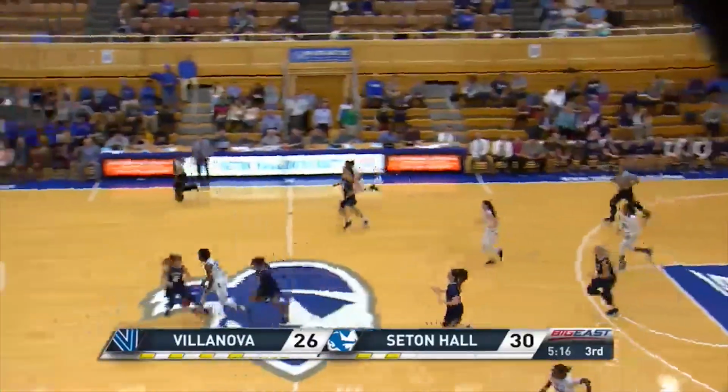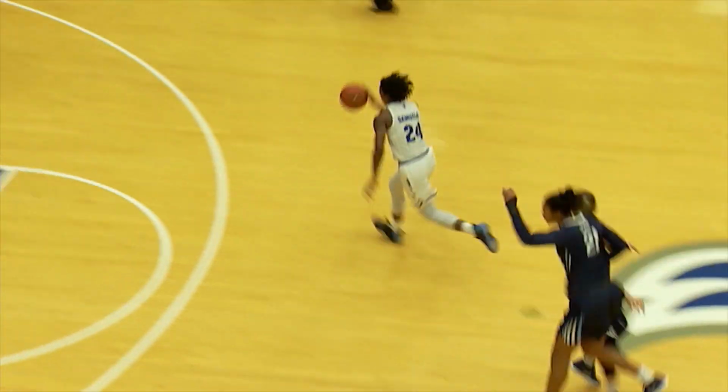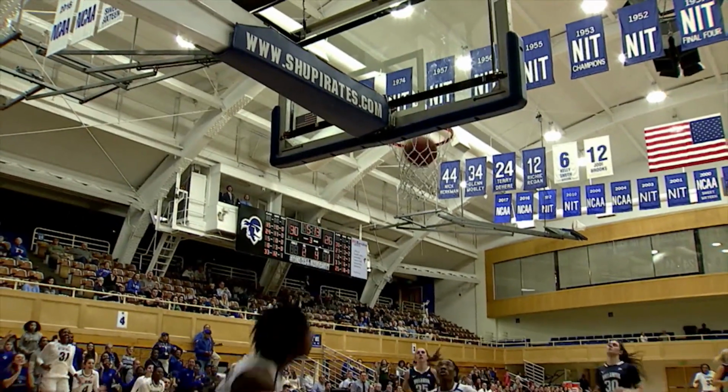Number 2, Shadeen Samuels. Woohoo! Between the legs. Check it out from the Seton Hall great. What a nice crossover. Oh my goodness. She really was getting to the rim. It was the ESPNW number 1 play this week on their top 10 plays.